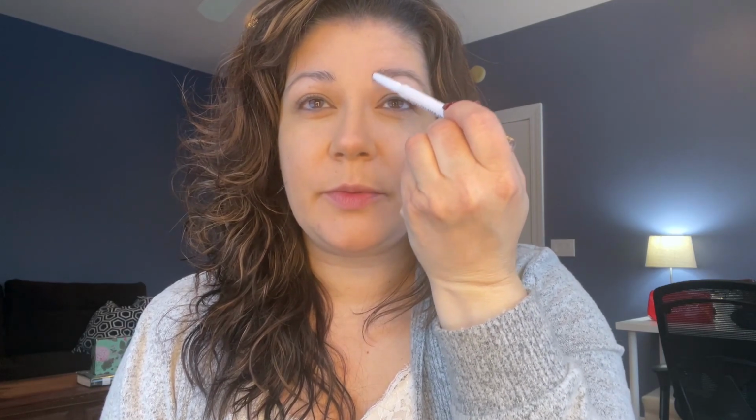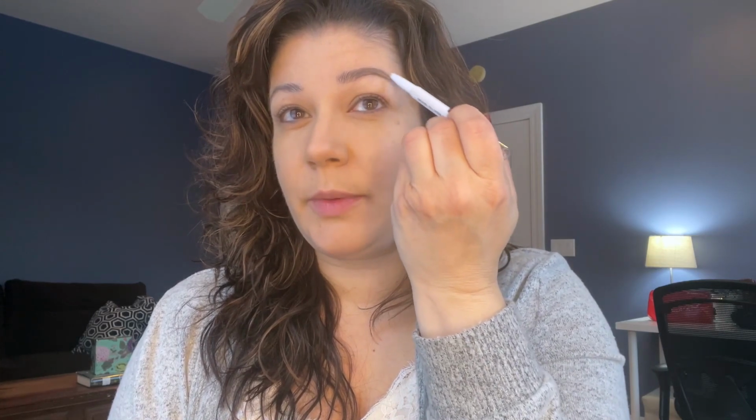Obviously the ABH one I know is fabulous, and I'm real close to just buying that one, but this is great for a quick brow. I don't really have to think too much about it. I can just run it through my brows to provide some definition.